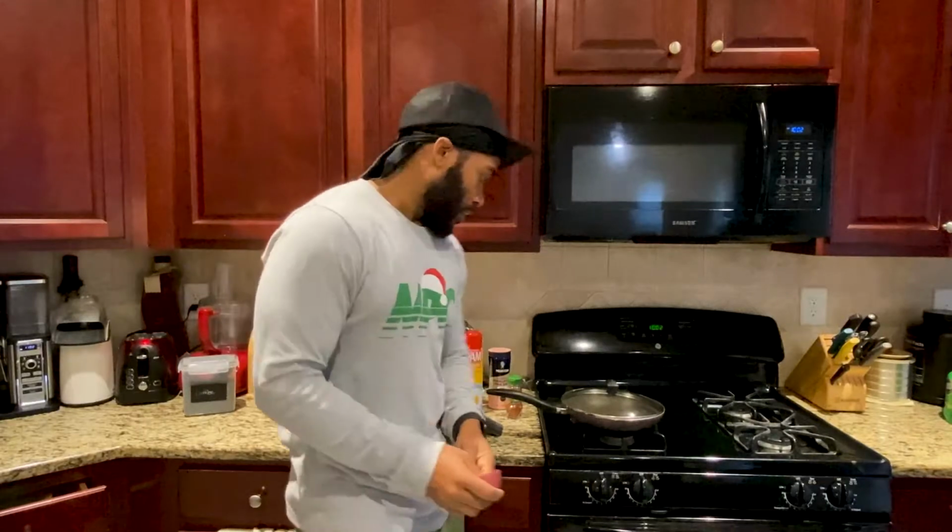Oftentimes people will do peanut butter and they think they're putting a tablespoon in, and actually you probably put 4 tablespoons in. If you get an actual tablespoon measuring tool, put that peanut butter in there and shave off that top, you'll find that a tablespoon is not a lot, all right?